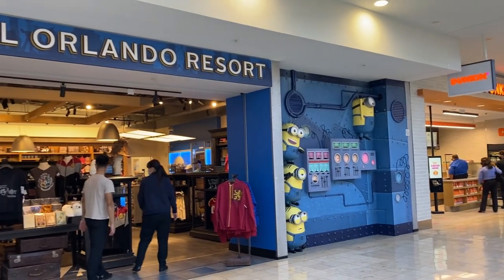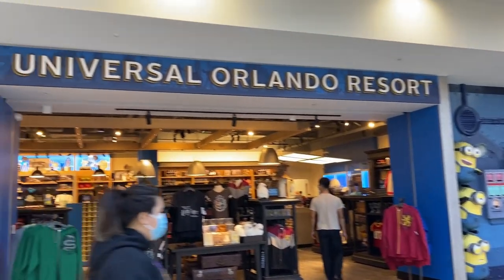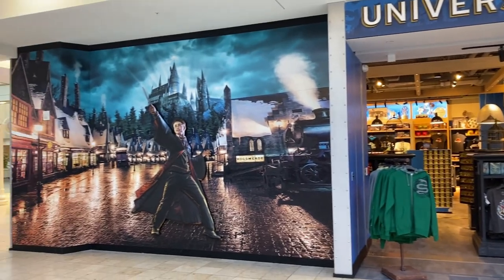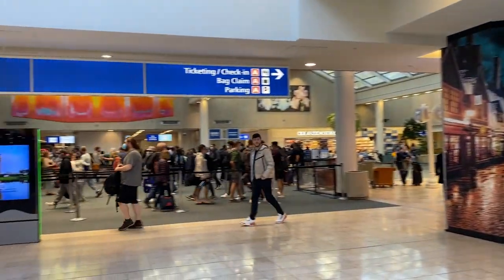One other fun thing that you can find at the Orlando airport is they actually have Universal and Disney stores before you get through security. So this is a great way to get some last minute gifts and souvenirs before you head into security.